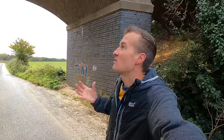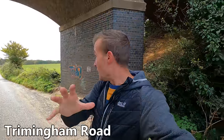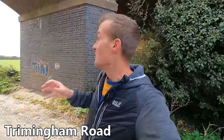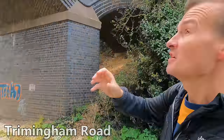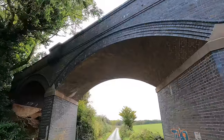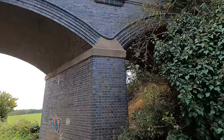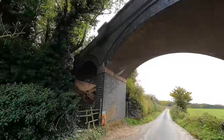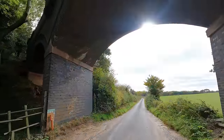So I've come down what is Trimingham Road, with Trimingham being just up there in this very, very narrow single width road, look. And I found this beautiful bridge, three arches. Look at this, just nestled away and hidden down here. That looks in great condition. Look at those, there's a great big crack up there. Let's take you through to the other side.